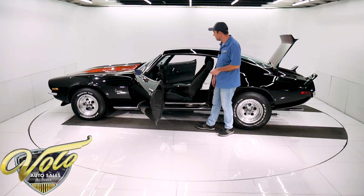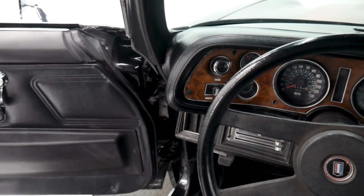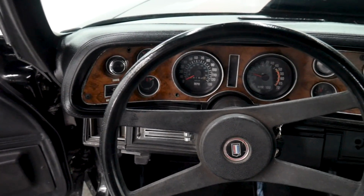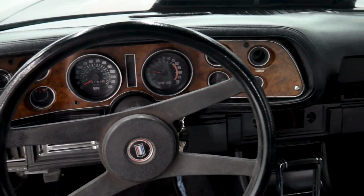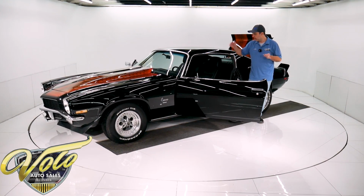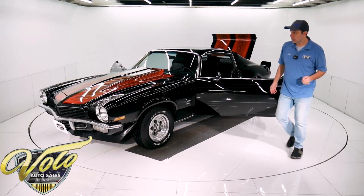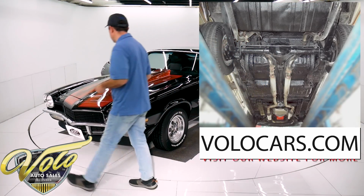Headliner was replaced. There's no radio in there, so we decided rather than just throw a cheap radio in, we'll leave it to the next guy to put his own stereo of his liking in there. The dash is not cut up. You can put a stock radio or go to town and put in a stereo. Underneath, the car is completely solid.